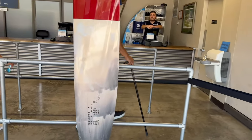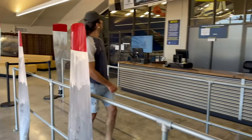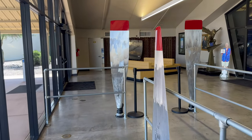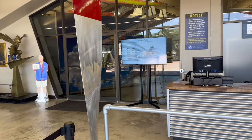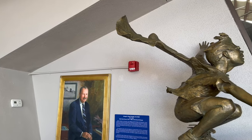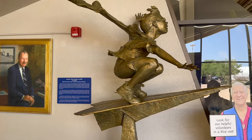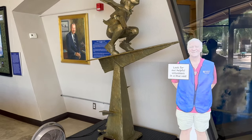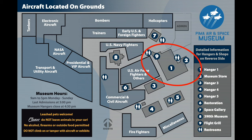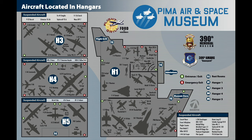Now we are at the entrance and ticket office. With over 80 acres of aircraft displays, it is recommended to spend at least 2 days to fully appreciate everything this museum has to offer. Here is a map of the museum, and we are starting from Hangar 1.